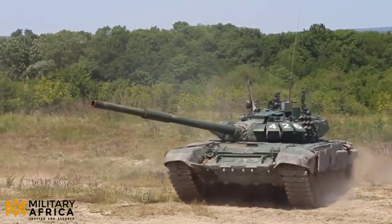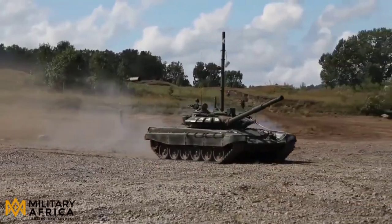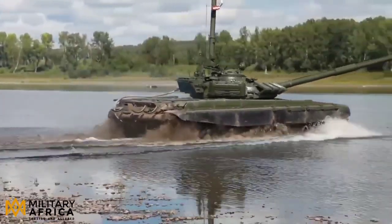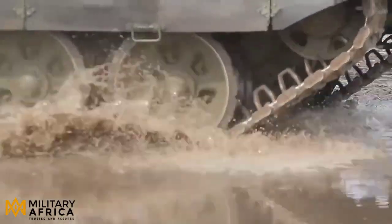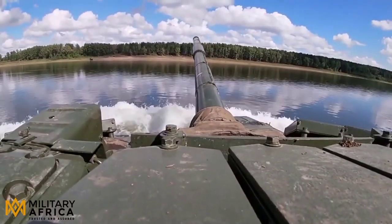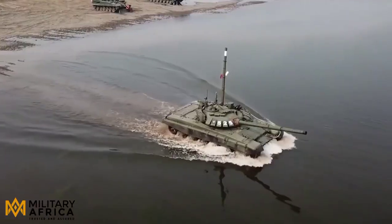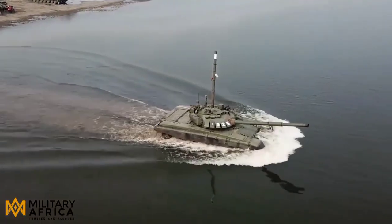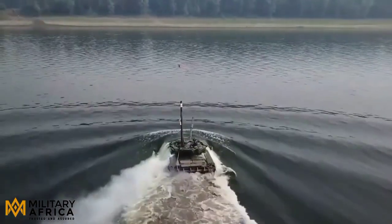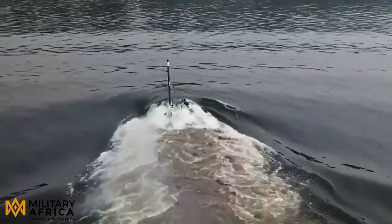T-72 specifications: Crew 3, armor, steel armor, spaced armor. Armament, main gun, 125mm 2A46 smoothbore gun, secondary gun, 12.7mm NSVT heavy machine gun, 7.62mm PKT coaxial GPMG. Technology: improved situational awareness, more accurate fire control system, laser rangefinder. Engine: 1130 HP V92S 12-cylinder diesel. Range: 460 km.